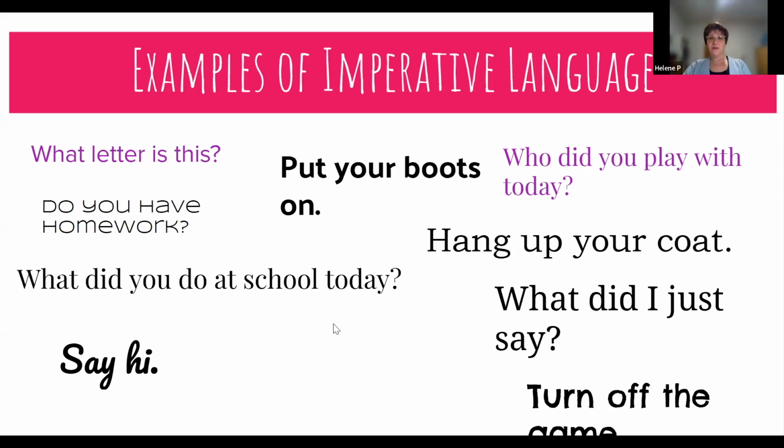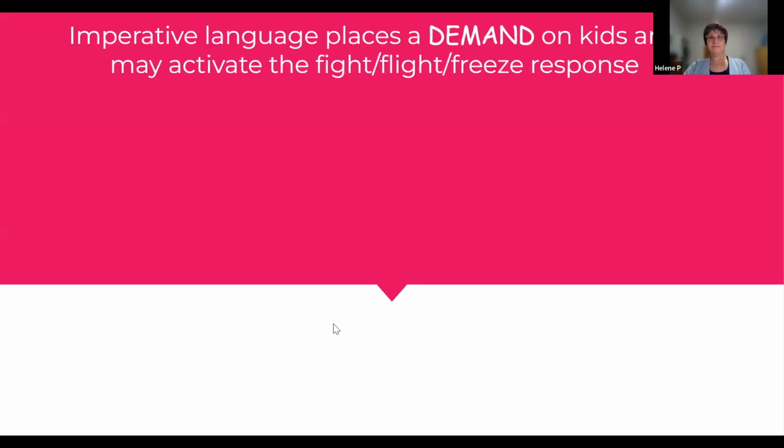So all of these are examples of imperative language. Brush your teeth, that's another one, right? It's bedtime, and we're telling our kids along with the routine what to do. Brush your teeth. So why does this matter? For many kids, especially those kids that have more sensitive systems, it could really place these demands. It activates that fight, flight, or freeze response.